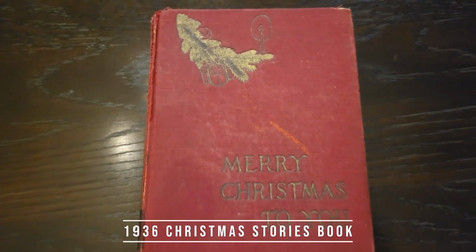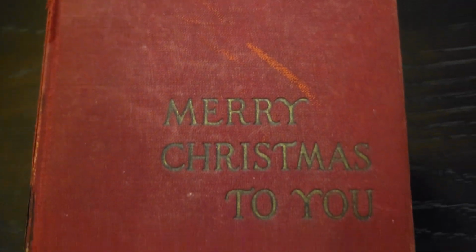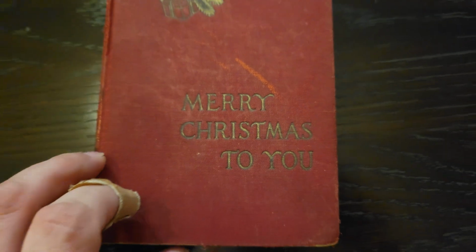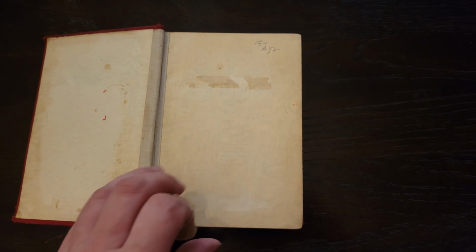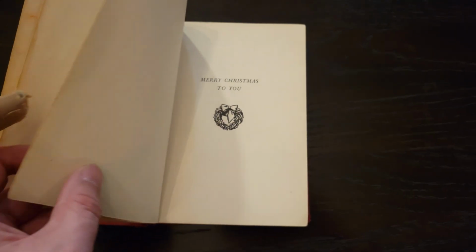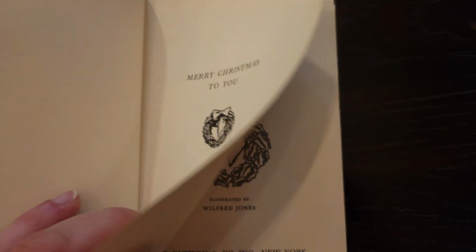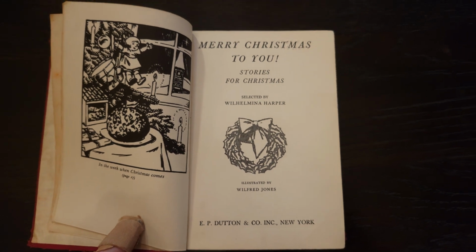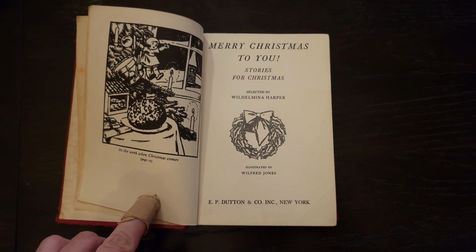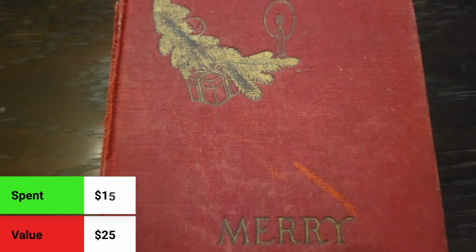Right. Next up is this Christmas book from 1936 that I saw while we were at the Red Barn, and I just had to have it. It's something about this book. It's just cozy, and it just brings you back to a time of Christmases past when things were simpler. And when I saw the book and I saw the contents, I knew that I had to have it. Now, this is an old library book, but they were going to destroy it, so somebody had picked it up and put it in their private collection, and it went from collection to collection until it ended up being for sale. I picked this book up for $15. The replacement cost is $50 for this book.